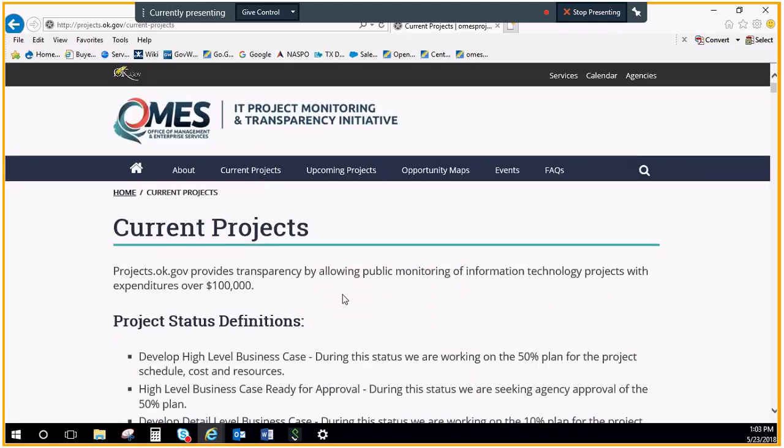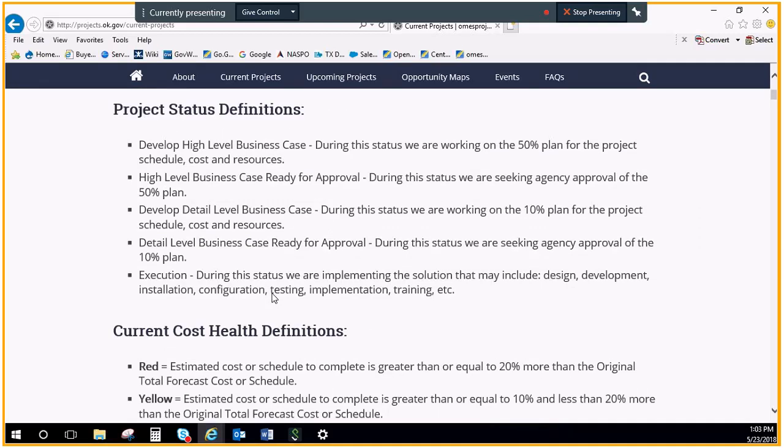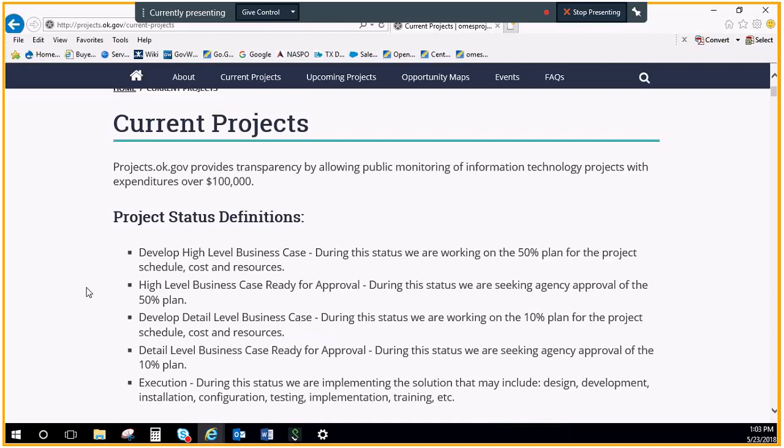So on the current project tabs, I just want to take a couple minutes to go through these. Anything that's over $100,000 with estimated expenditures or budget for a project will be listed here in this section. A couple of definitions that we've added were the high-level business case, which means we are in the process of developing a high-level business case. We are in the process of building a 50% project schedule, cost, and resource estimate. If we are in the high-level business case ready for approval, that means we are now taking this back to the agencies to get their approval to move forward with that estimate.